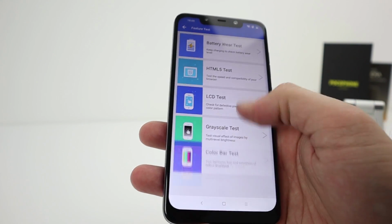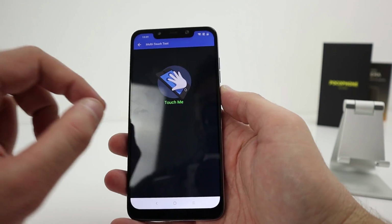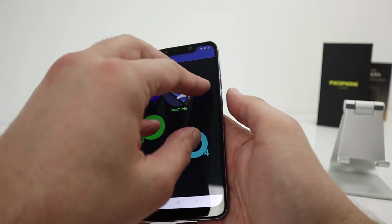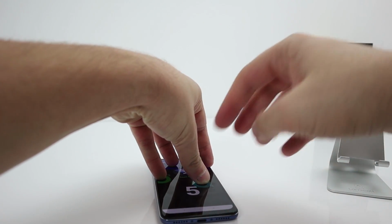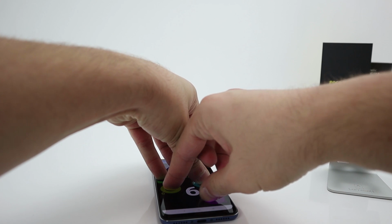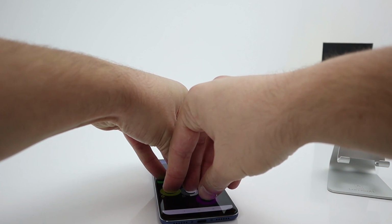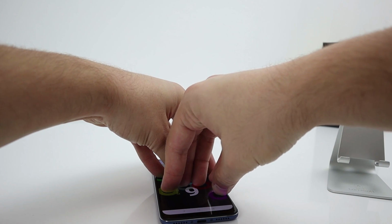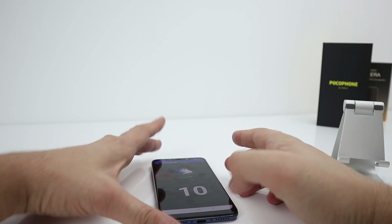You got little feature tests here as well. Multi-touch test. I don't know how many touches. We've got 5, 6, 7, 8. Let's say 9, 10. It's got 10 touches on there.